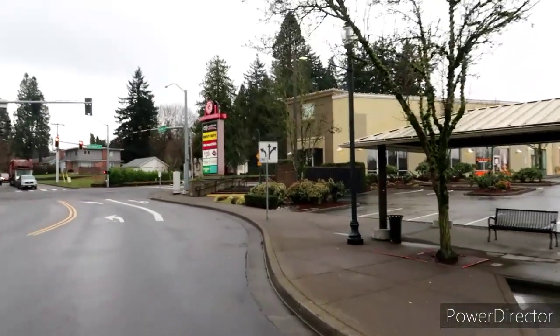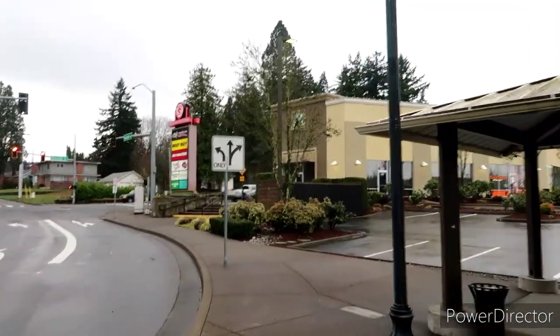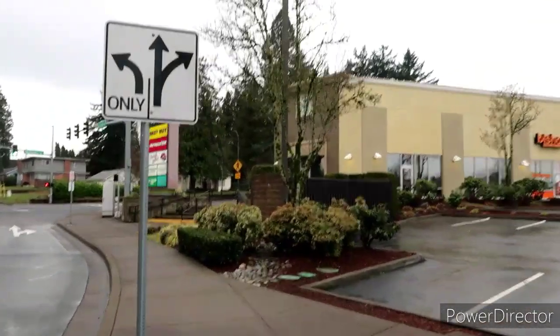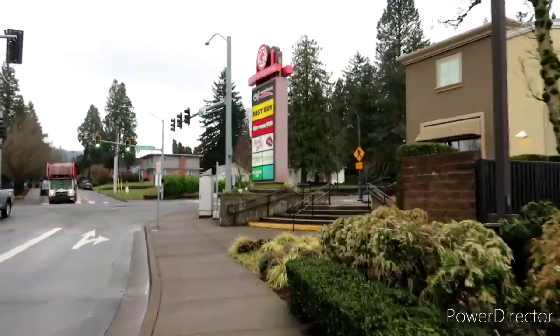The other day I was getting a coffee and noticed that these were all closed up here. So kind of interesting, and also kind of just wanting to see what might go in here.